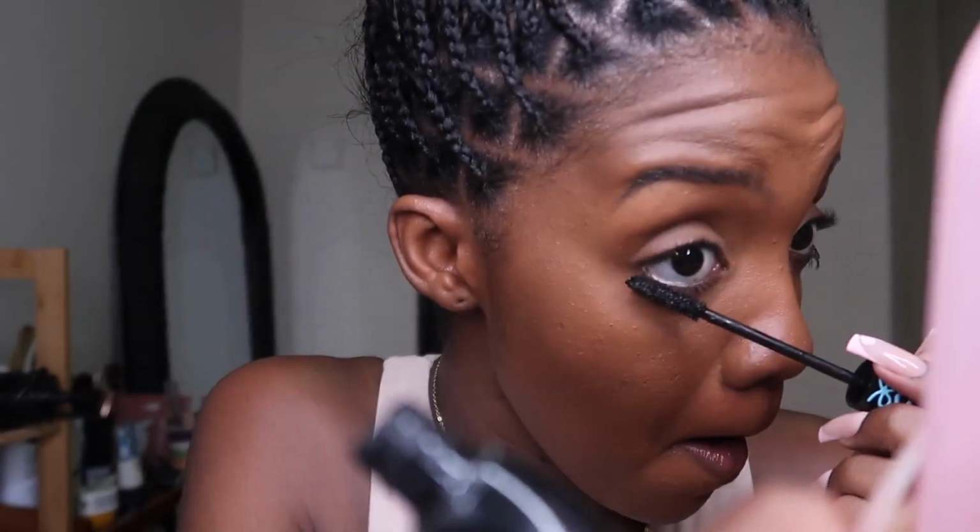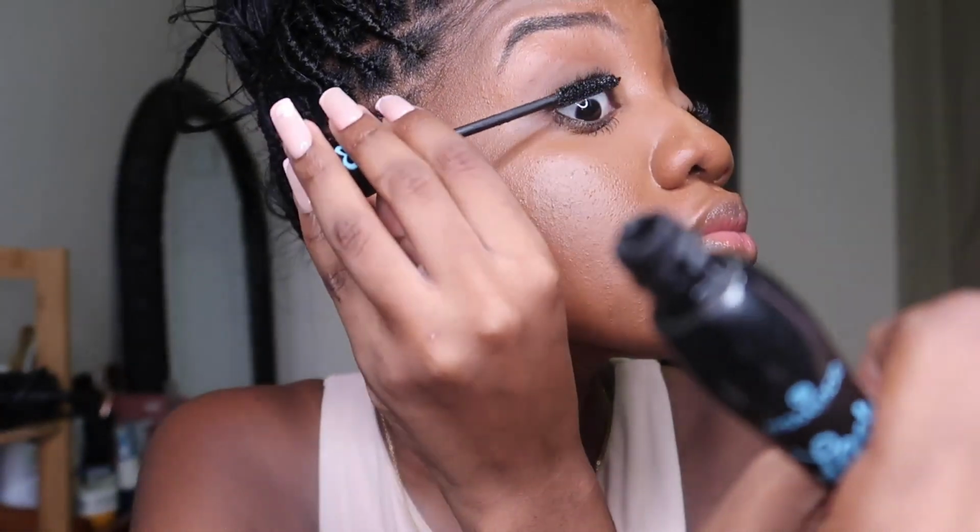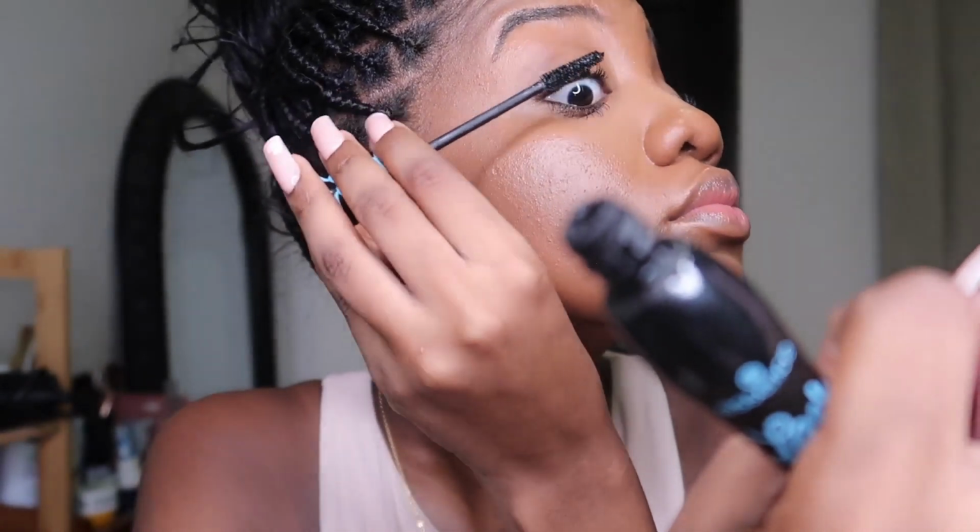When you're doing your lower lashes, you have to be careful because it can easily transfer. Big mama. My lashes are pretty full, so it's more volume than length. But lip liner, this is the good one, not the bad one.